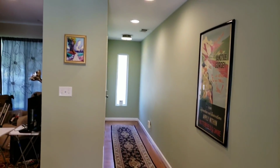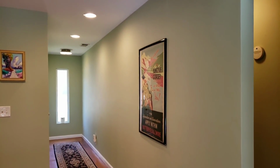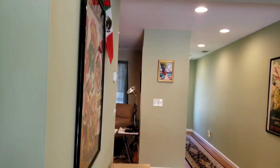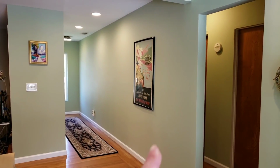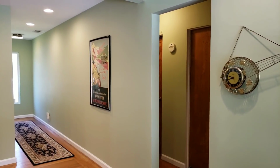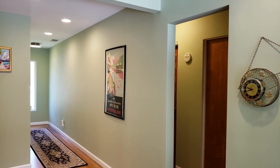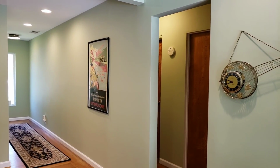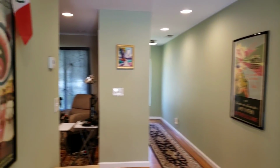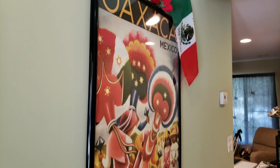Looking down the hall, finally we have an entranceway, and we have the beam overhead has been painted. Finally we have an entranceway and an area here that just looks really nice. I want to get the travel posters properly framed and have about 3 or 4 of them down the hall, in some really good high quality frames that look very handsome. I love the old 1930s style of travel posters. The more colorful the better, as evidenced by the Oaxaca one here from Mexico, which I really like.